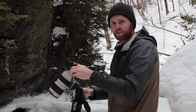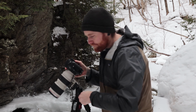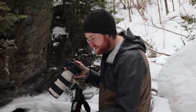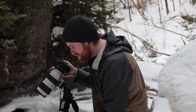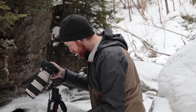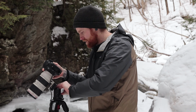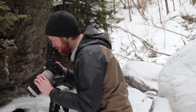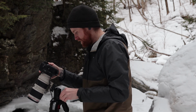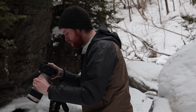Alright, so as you guys can see, I've moved just to the left of the spot that I was just at. Now I'm working on these little ice crystals that have formed along the side of the ridge. They look really fantastic. So I've got the telephoto on here, just trying to get my footing, and I'm zooming into about 70 to 100mm for this. Just seeing what's going to work.